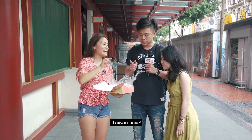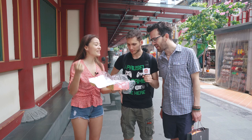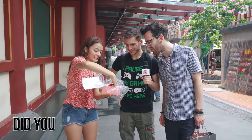At first glance, if I were to tell you it is molded to look like an animal, can you guess which animal? This turtle. Oh my god, yes, tortoise. Red tortoise. Yeah, turtle. Do you have any red turtles in Singapore? No, we don't.